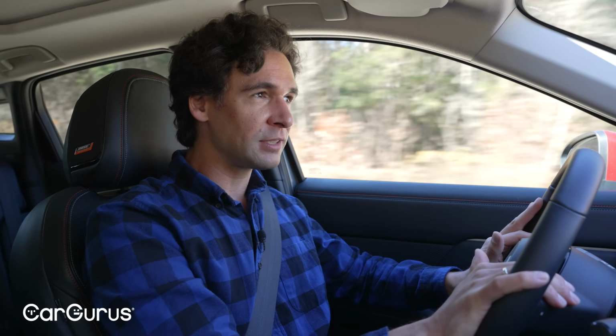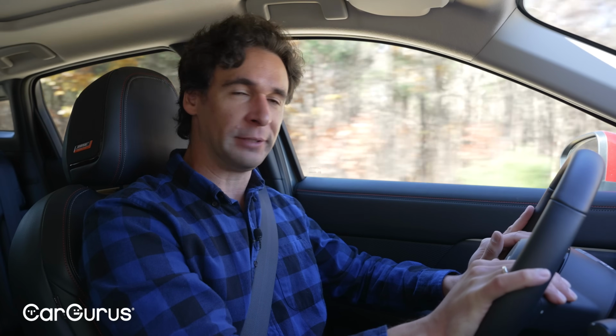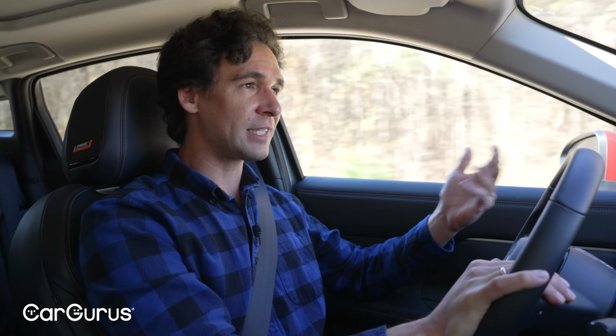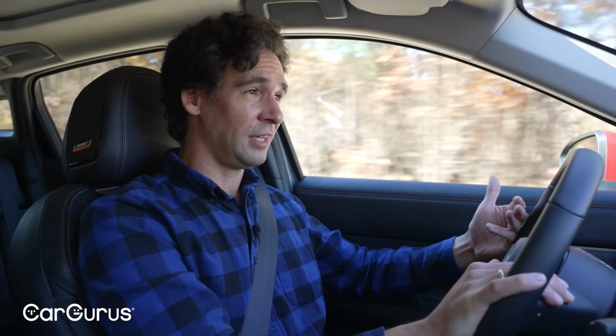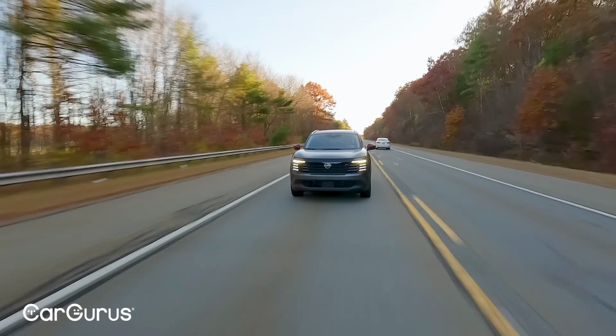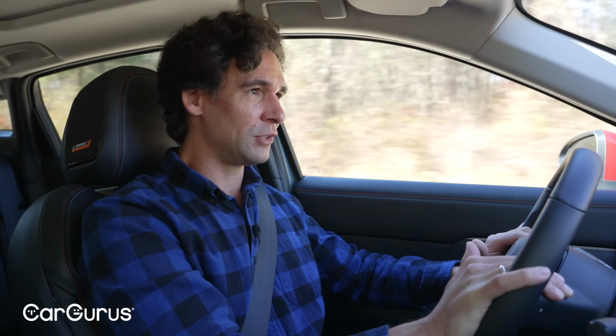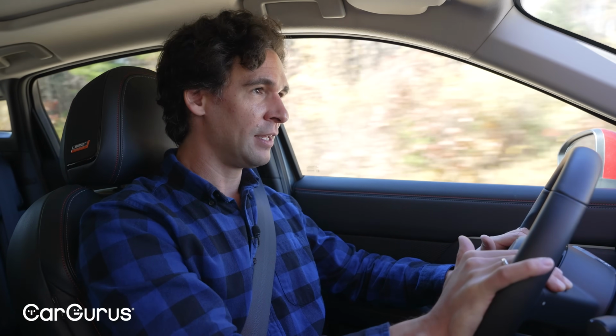And come to grips that the Kicks is a one-size-fits-all machine. And to that end, it's not gonna go fast at all, not even gonna be quick about it. But it is very secure on the highway. It's really easy to drive around the city, which is where this car is really made to be.